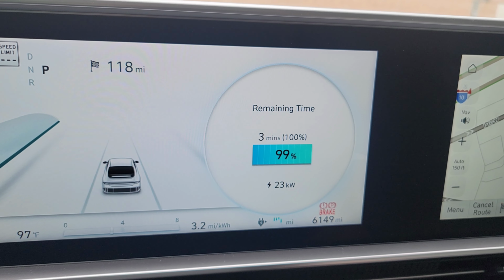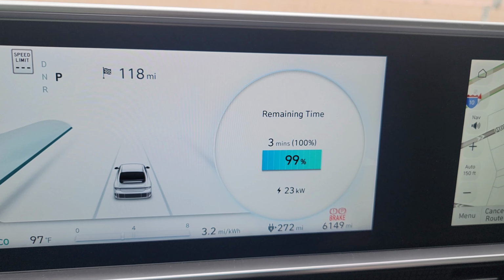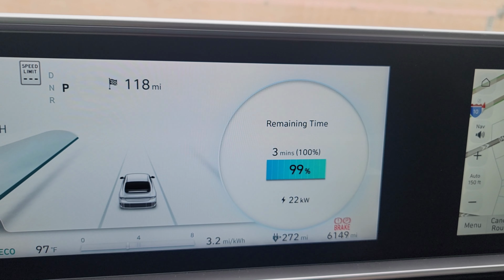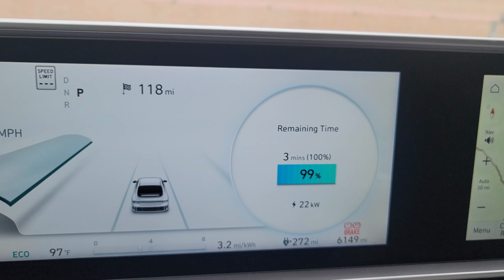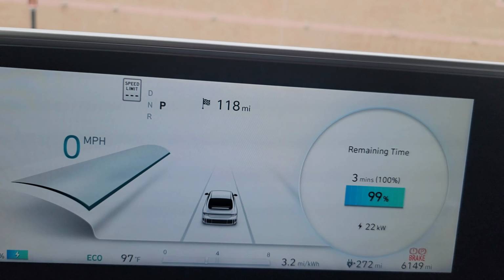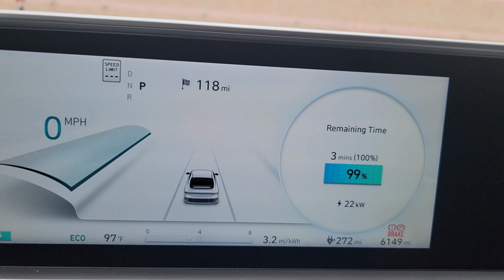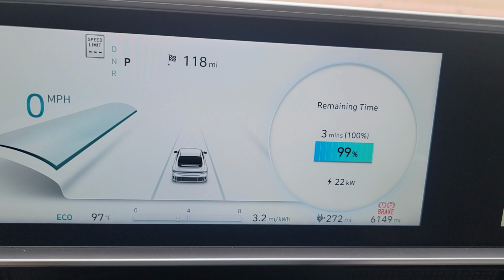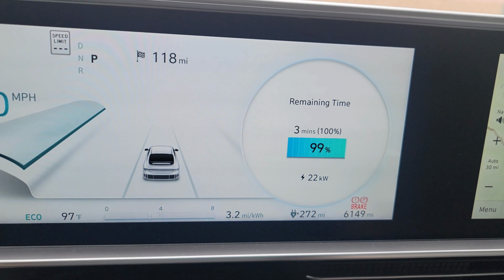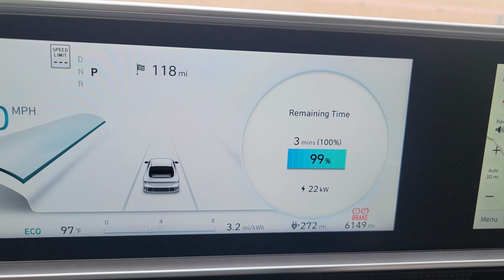We're getting close to the top of the pack, and at the top of the pack we're at 23 kilowatt. I've got 118 miles to my destination. So let's see, let's call it 240 mile round trip, and so I should have a 30-mile buffer. All right, let's do it. I think I'm gonna hop out and go unplug here in just a moment, as soon as it ticks over to 100%.